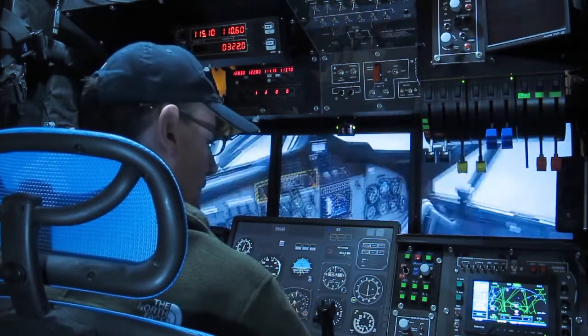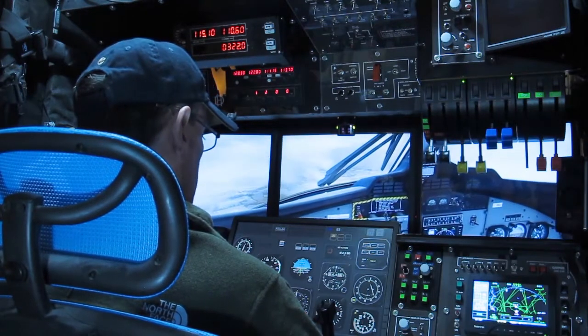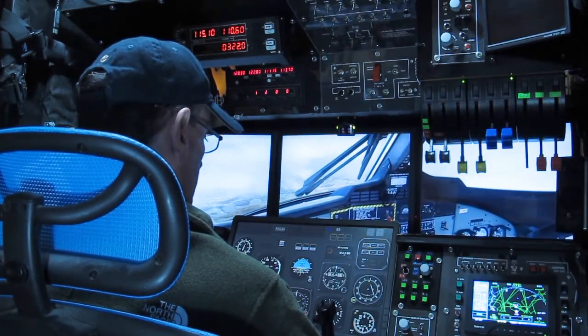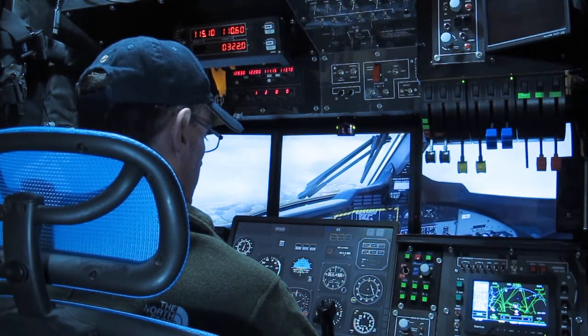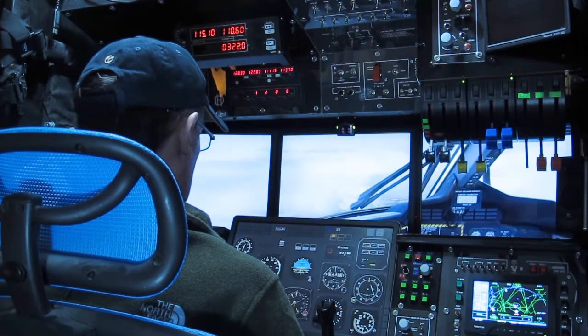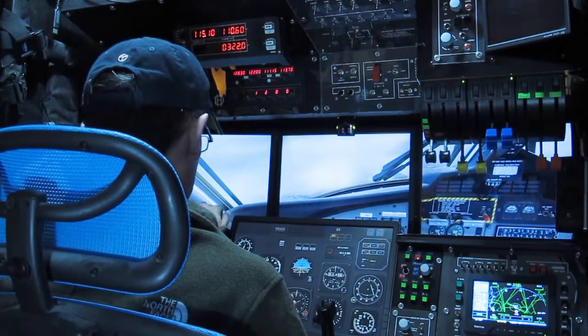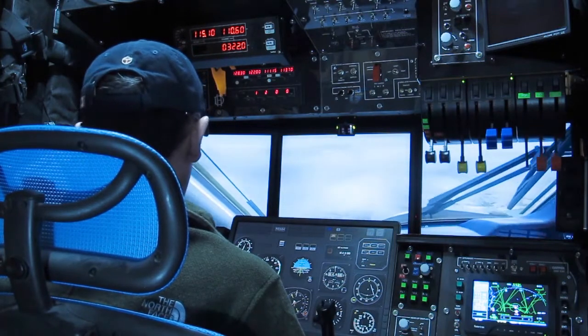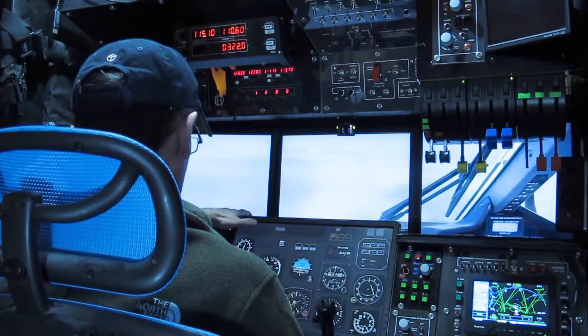So I'm now going to set up the departure radial to 06. And then just wait till we get overhead the airfield. You should see it right there.